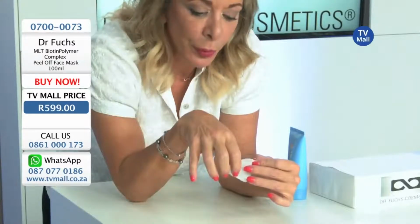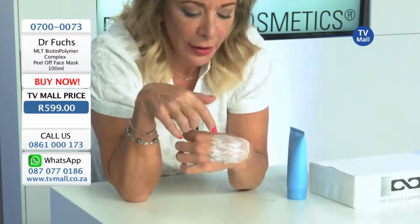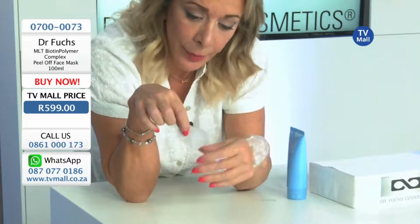So you will see an effect after removing that mask, like you have polished your skin. You don't see a pore anymore. It's really a fine skin, and it's perfect against impurities, and against those blackheads you sometimes have on the nose and everything. You just have to take care that you leave it on long enough that it's completely dry. Then you can remove it really easily.